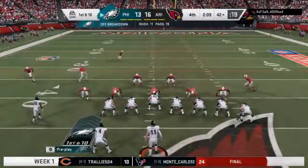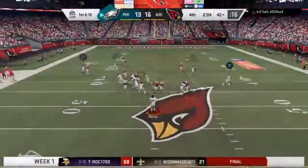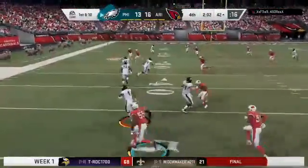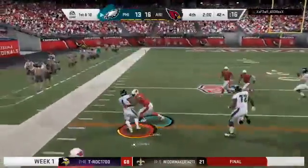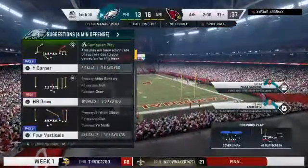Open up the playbook, go play action, toss that bad boy deep. But in this situation, go ahead and give it to your back. Let him pick up the first down. Keep the sticks moving. Now left side on the swing pass. And he gets it inside the 35 and just shy of the 30.